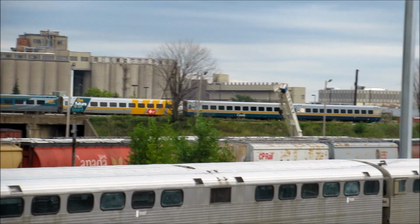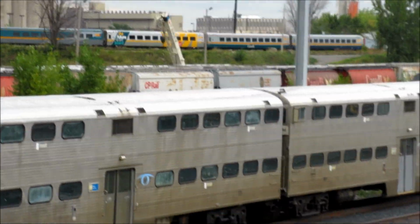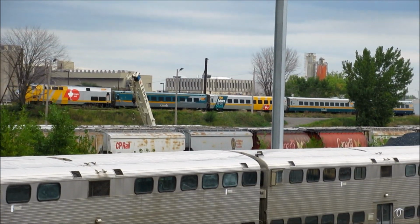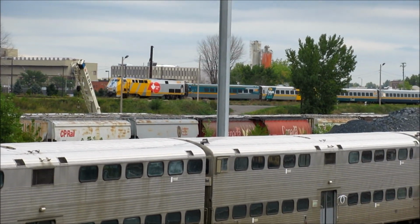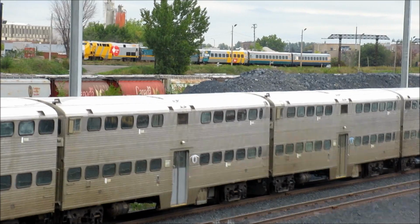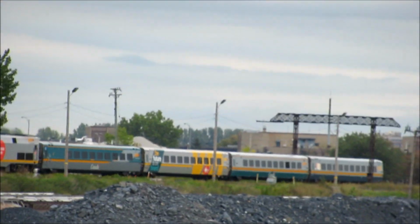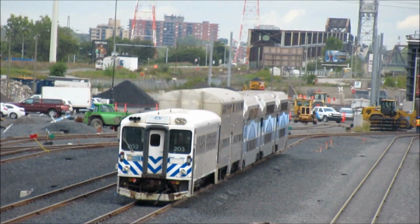Isn't that something, eh? These LRC cars, built by Bombardier in the 80s. And what's that? What's in the foreground here? Yeah. Canadian Vickers cars, built in the late 60s, right here. Ex-Canadian Pacific, ex-AMT, ex-CTC. There's some oldies there too, eh? That one right there. Ex-Go Train.